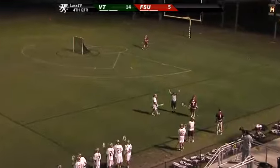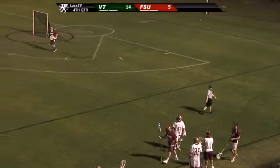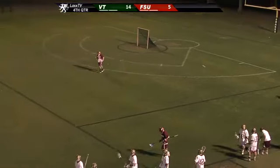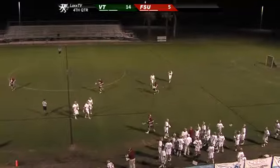And we've got a timeout on the field. Again with the score, Virginia Tech 14, Florida State 5. You're watching live lacrosse on Lax TV, and we'll be right back after this.